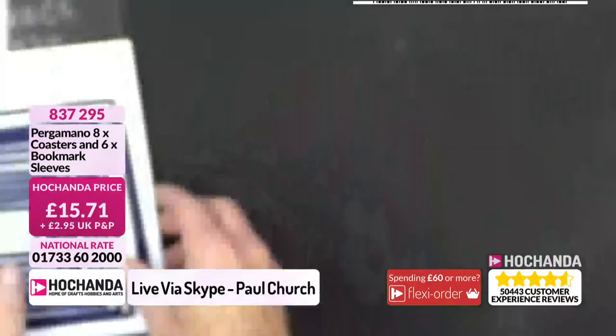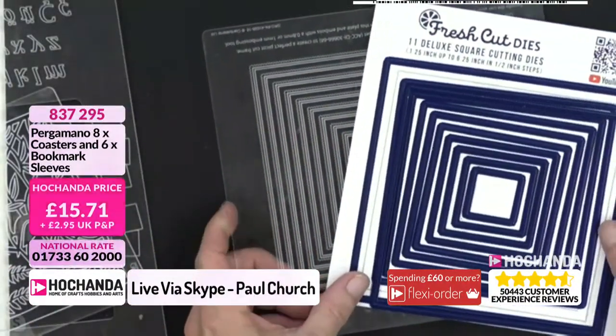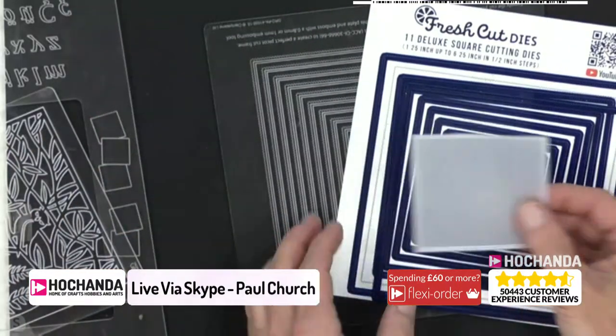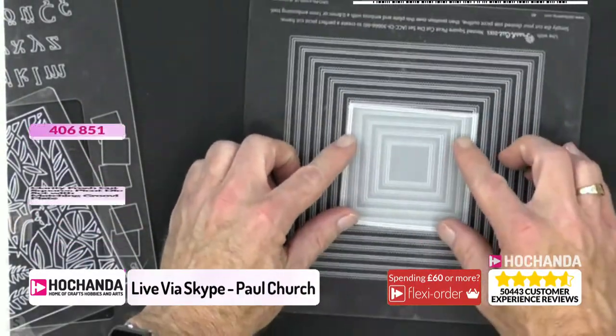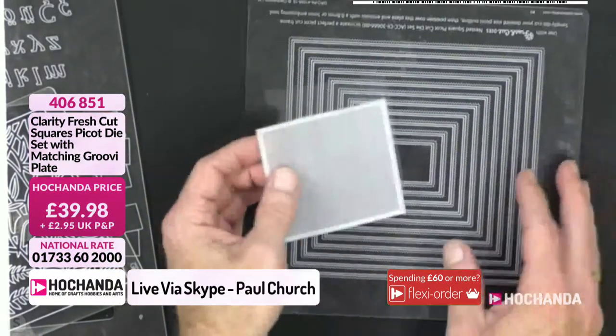So to start off with, I've taken our Pico squares that we have on the show, and I've die cut one of the squares and then introduced the double line by using the groovy plate that comes with it. Nice and easy, and a real sort of game changer when it comes to Pico cutting.